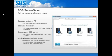Next, a really cool feature that we added into this dashboard is to allow you to back up by use case. You can choose backup a laptop or PC, backup a file server, backup an Exchange or SBS server, and backup an application or database server. And this is like a wizard tool that will take you through how to do this backup.